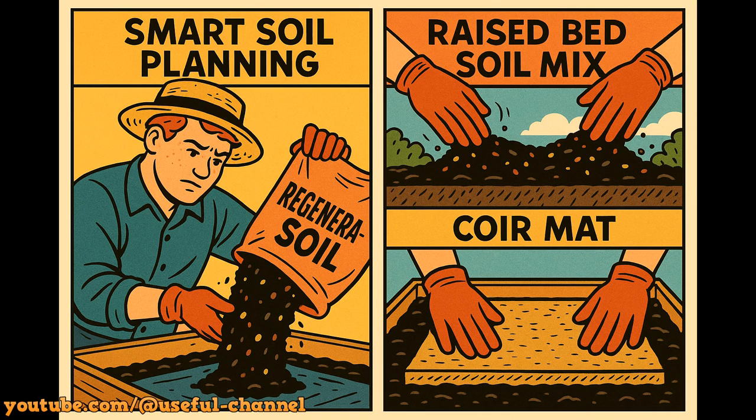With more people turning to homegrown food due to economic fluctuations and a global emphasis on self-sufficiency, vegetable gardening has shifted towards smarter, scalable models that even beginners can follow. One of the best ways to make this possible is through a low-maintenance, high-yield setup that respects time constraints, space limitations, and climate unpredictability. Start with smart soil planning.